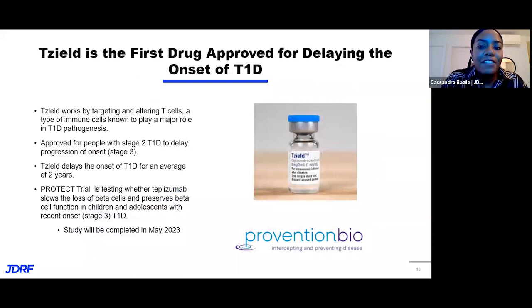Our understanding of the immune system has recently led to a huge breakthrough for T1D. After decades of research and funding from JDRF, in November last year, Tzield, known as teplizumab, was the first approved disease-modifying therapy to treat T1D. Tzield works by targeting and altering T cells, and Tzield is approved for people with stage 2 of T1D and delays progression of onset for an average of 2 years.